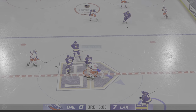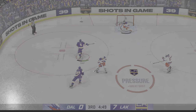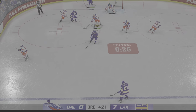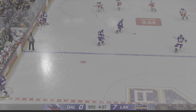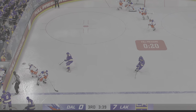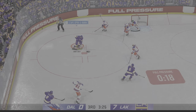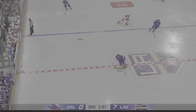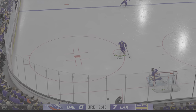The Kings know that their goaltender is sitting on a shutout right now. They've done everything they can to push the play to the outside and give an opportunity to the tender to get that big fat zero. The scoreboard's going to show it at the end of the game. Picked up along the boards by Doughty. And that's broken up. Hammers a shot. Oh, and he gets a piece of the puck to deny them there.